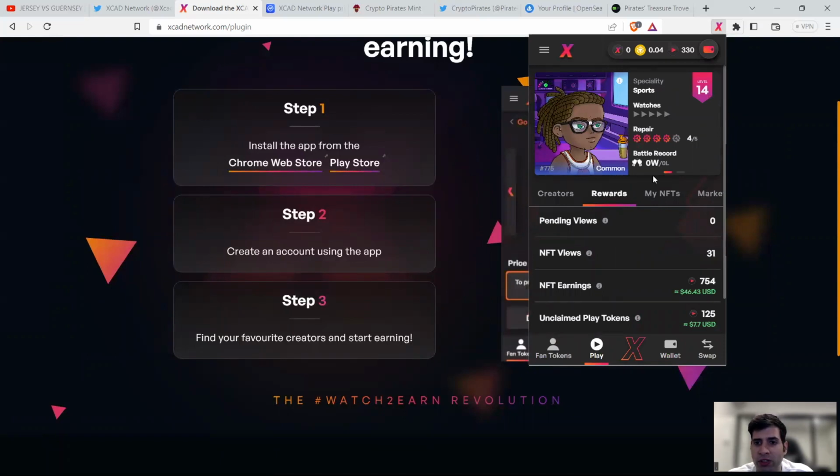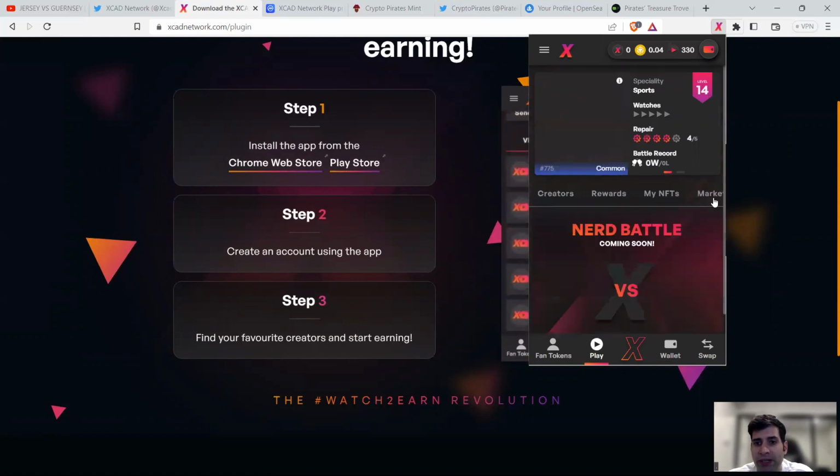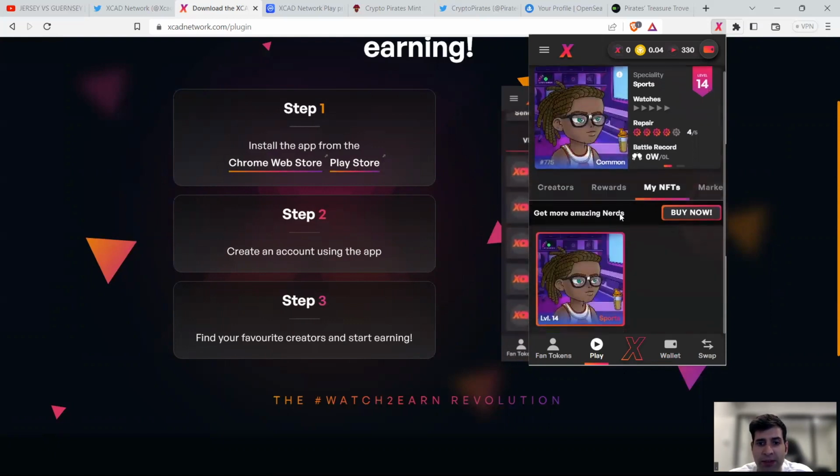So how it works, first thing is you need to have basically ability to buy an NFT. So they have an NFT. When you log into this page, you create a username and password. When you create a username and password, then they ask you for the activation code. You put the activation code and you browse here to get a NFT.